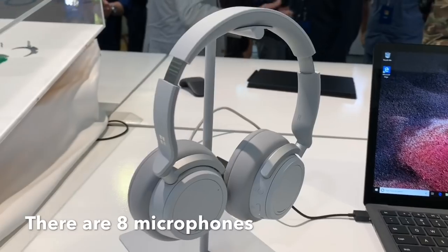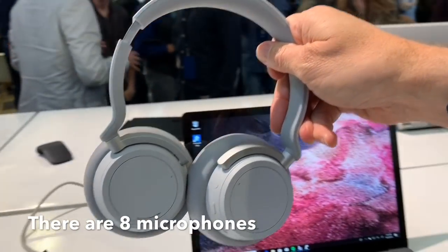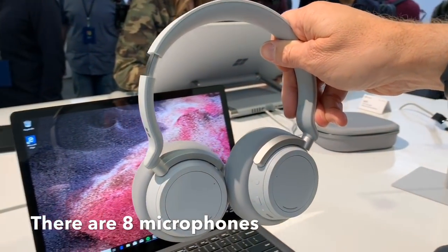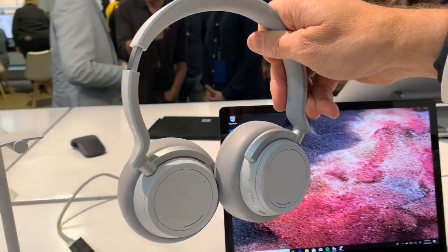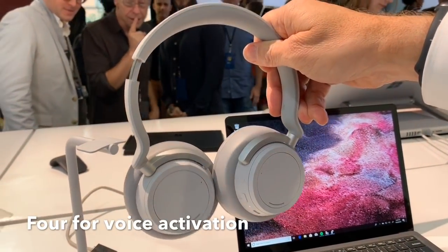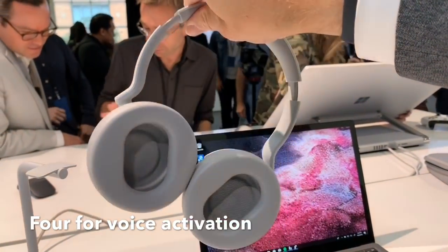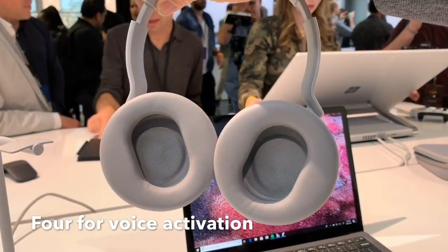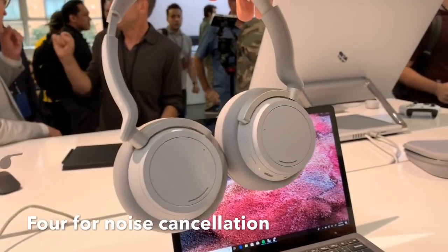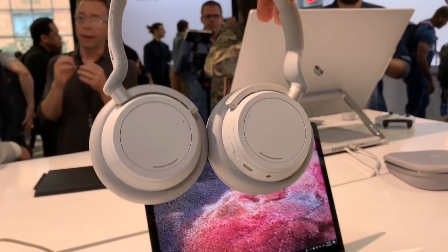Okay, so here's what you got to know about the Surface headphones. They connect to your Windows PC, or the host, as they say, and that's how they get access to Cortana. But they are listening, voice-activated headphones. There are actually a total of 8 microphones inside of here, 4 for noise cancellation and 4 for beamforming listening, so you don't have to yell to get the headphones to hear you.